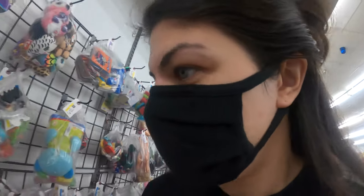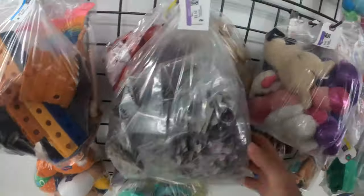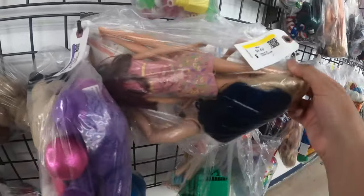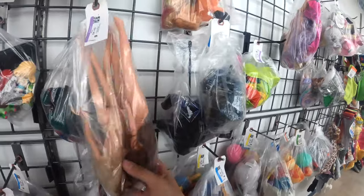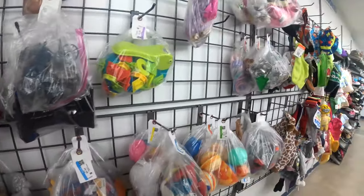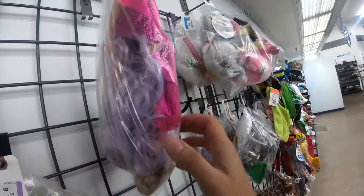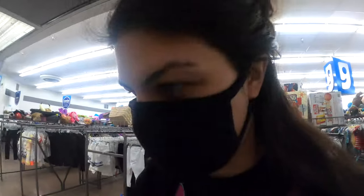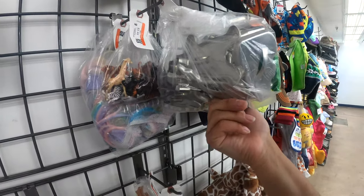Checking the bagged toys wall. Last time we were here, I got a Bratz doll out of it, but can we be lucky twice? So many naked dolls. But none of them appear to be Bratz dolls. One more bag. Close, it's like the right style shoe, but it's actual shoes, not just detachable feet. And a bag full of cookie cutters, because that's what every child needs to play with.